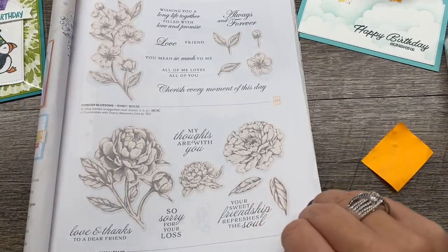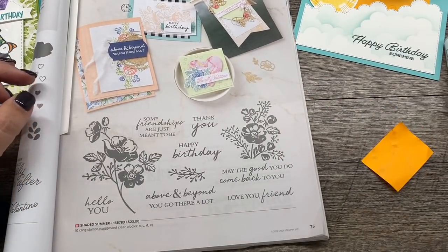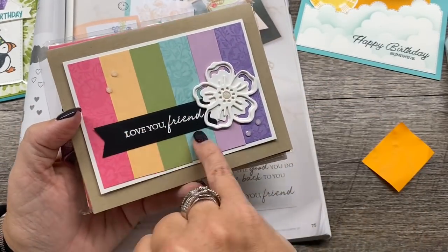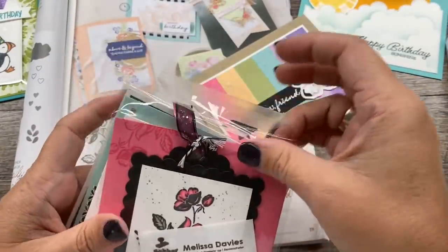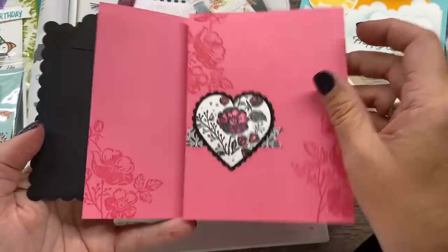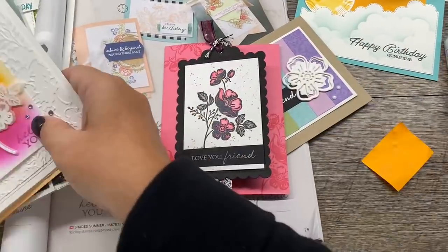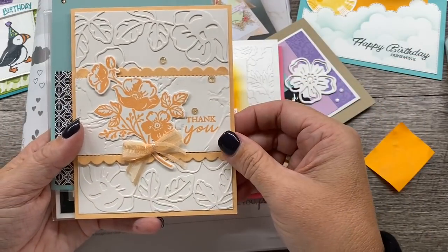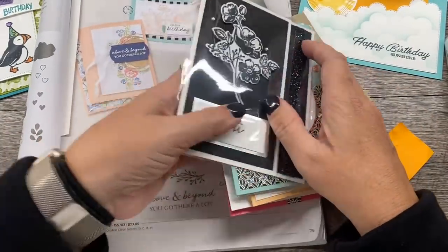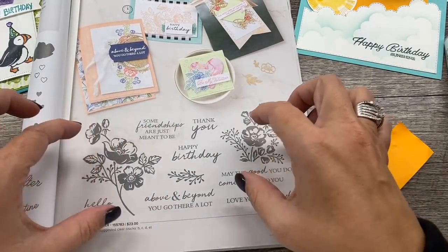All right. Next up is Shaded Summer. Ooh, another great set. Now this one, we just had dies you could get during Celebration that coordinate. So there's the dies there, but oh, I love the set and the sentiments are really nice as well. This is a swap card. Oh my gosh, the swap card is one of my favorites. Pull this out for you. My friend Melissa made this. Look at that. Aww. So gorgeous. I made this one not too long ago. So pretty. Simple and pretty. These are really great, just simple images to work with.